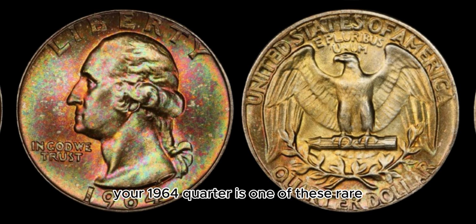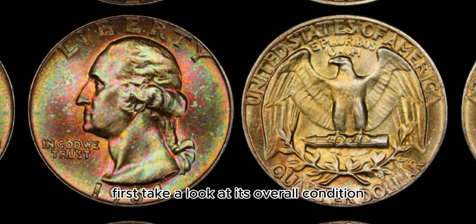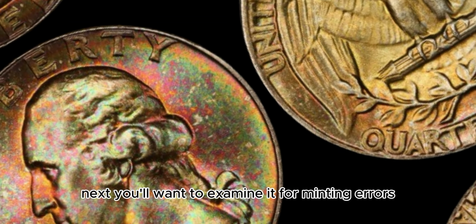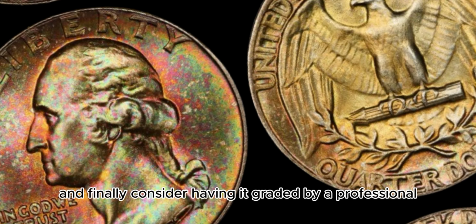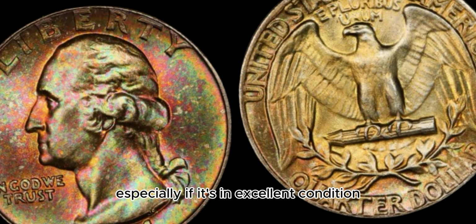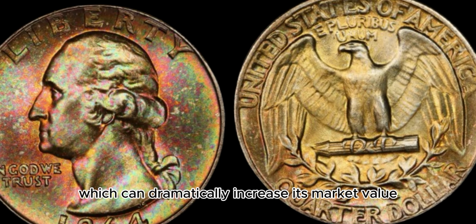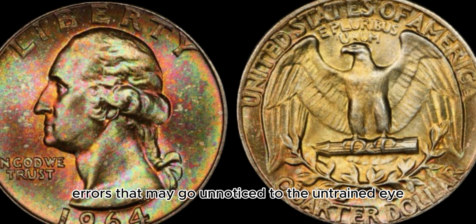So, how can you check if your 1964 quarter is one of these rare, high-value coins? First, take a look at its overall condition. Does it have scratches, wear, or damage? Next, you'll want to examine it for minting errors like doubling on the numbers, letters, or images. And finally, consider having it graded by a professional coin grading service, especially if it's in excellent condition. Grading services like PCGS or NGC can authenticate your coin and give it an official grade, which can dramatically increase its market value. Plus, they'll catch any errors that may go unnoticed to the untrained eye.